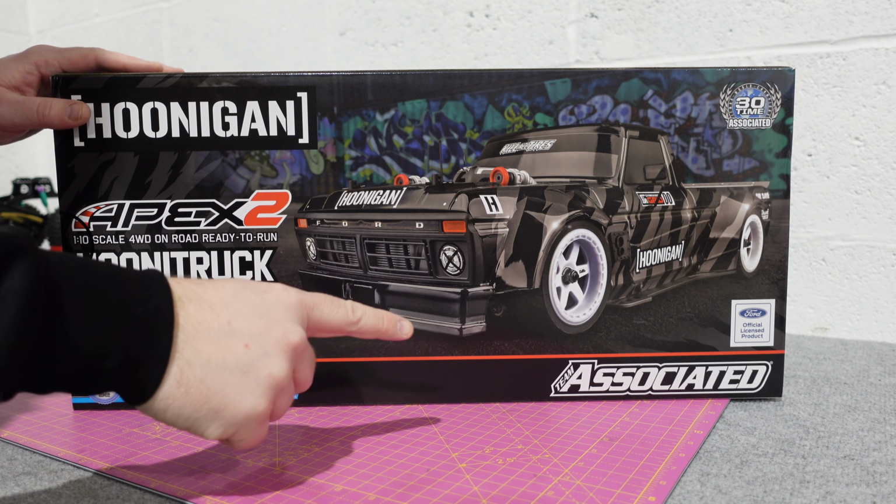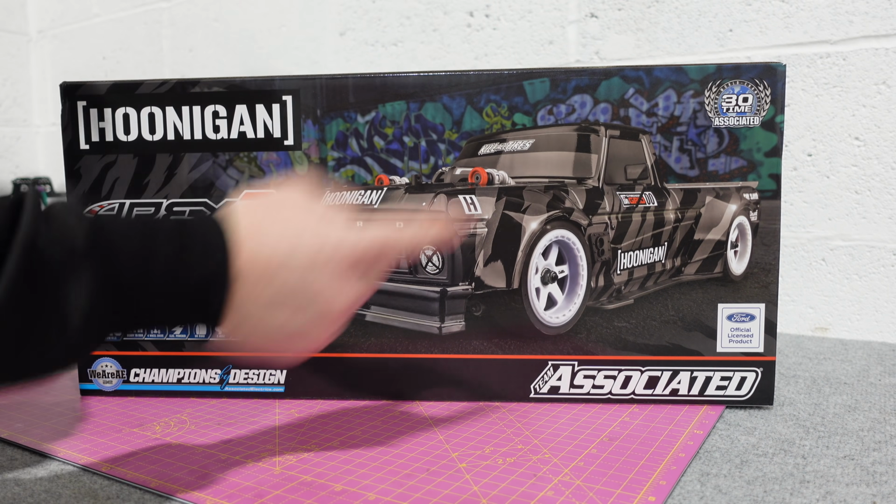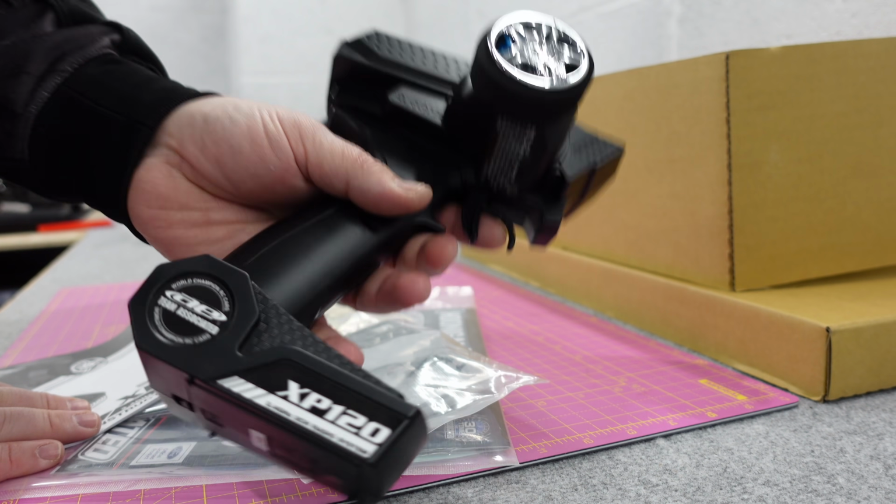Oh, it's brushed as well. That's the other reason why people are gonna say it's too expensive, because it's brushed. Anyway, let's get it out of the box, let's have a look at it, and let's take it for a run. So in the box, you get your standard XP120 transmitter.